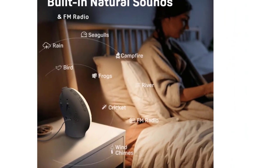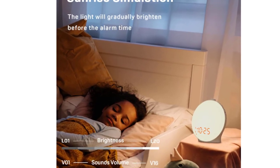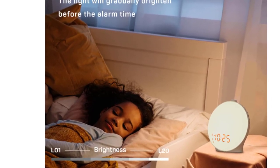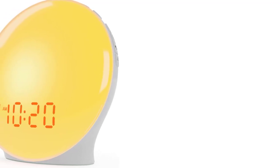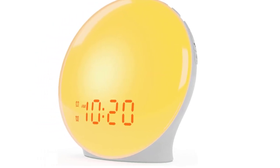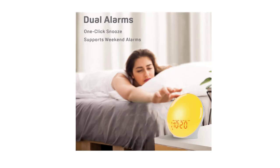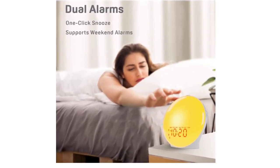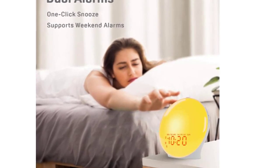Its modern design and lightweight build make it ideal for bedside use. During testing, the sunrise simulation proved effective for gentle wake-ups, and the variety of alarm sounds added a touch of nature to the morning routine. The dual alarm feature is particularly useful for families, while the FM radio adds extra functionality. However, the lack of battery operation and limited sound volume are minor drawbacks for users seeking portability or louder alarms.